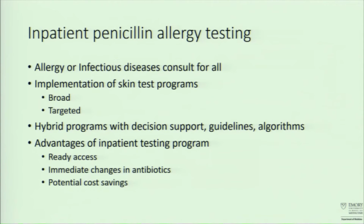And as a consequence, there have been several programs and service lines set up across the country for penicillin allergy testing and delabeling, and these have been conducted in both the inpatient setting as well as the outpatient setting. Several inpatient programs have been set up, and broadly these include allergy or infectious disease consults for all, which is a lot of times just not feasible given the magnitude of the problem and the number of board-certified allergists and infectious disease doctors. The implementation of skin test programs, which can be either broadly targeted or based on filters, and the implementation of hybrid programs with decision support guidelines and algorithms, and these are what is increasingly gaining implementation in several different healthcare systems.